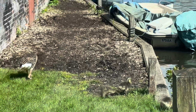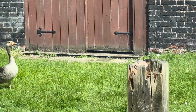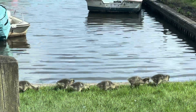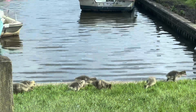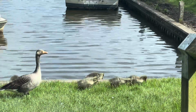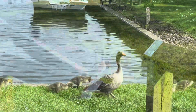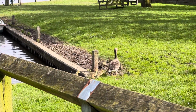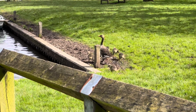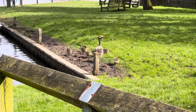I believe that is Mum, I think. And I think this is Dad at the end. And he watches me like a hawk, constantly watching me while all the little ones go off ahead with Mum. You know it's springtime when the goslings, ducklings and bluebells, primroses, all the new leaves arrive. It's a great time of year, it really is.